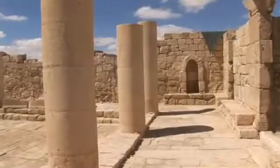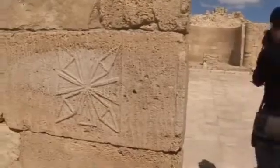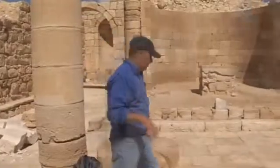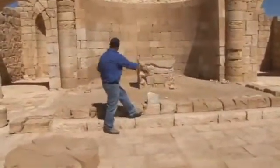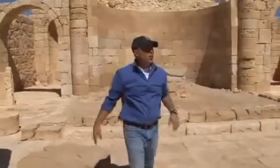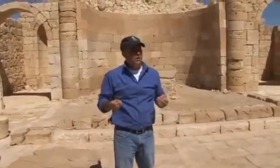By the 4th century, the Nabateans had all converted to Christianity, and churches are some of the most impressive ruins in Avdat. They brought the materials from a distance. Marble from Italy. Everything was covered with marble here. All the wall in the back was covered with marble. The ceiling was from wood that came from Turkey.